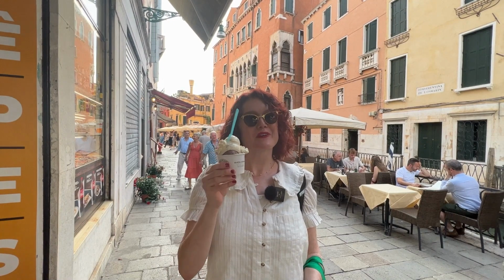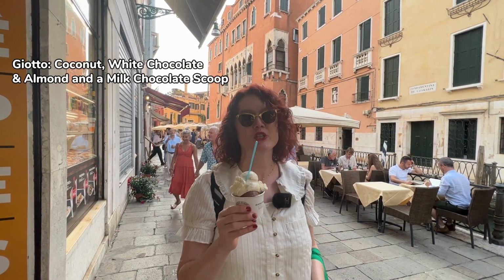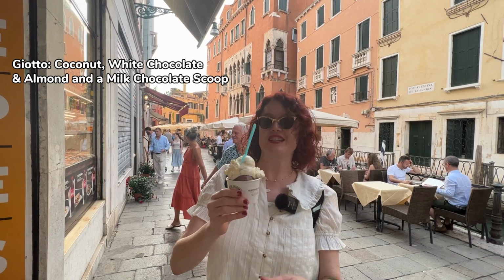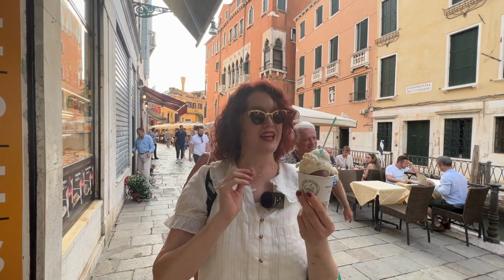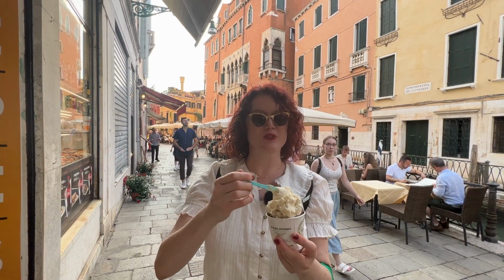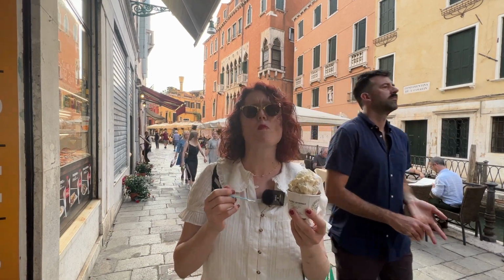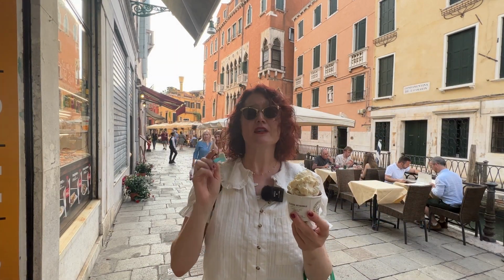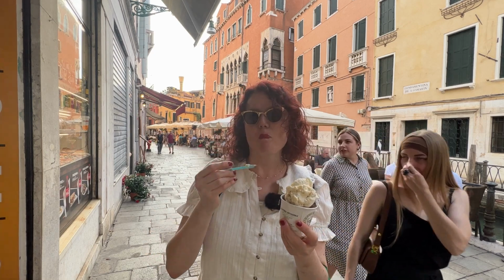We did it. I got my very first gelato here in Venice, and I've got one scoop of the gelato, which is coconut, white chocolate, and almond, I think. I'll double check what I said in the video. And then we have a milk chocolate as well. Oh, let's give it a try. Here's the first one with the coconut. Mmm. Oh my goodness. The nuts in it is amazing. And now for the chocolate part. Mmm.